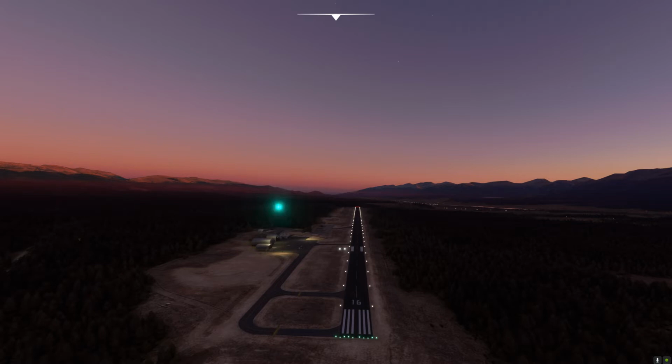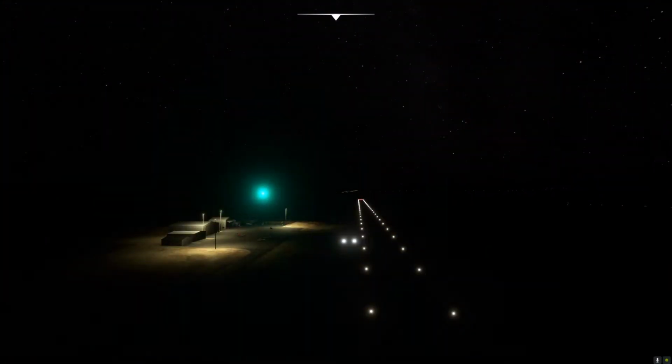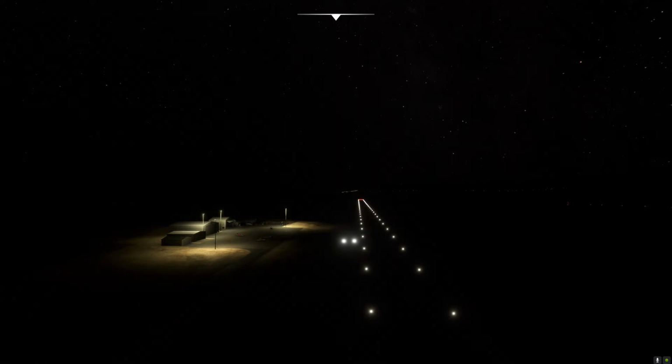So, minimal lighting, but it works, it's okay. So let's have a look at night time. So here we are in the dead of night, it's 10:10 in the evening. As you can see, it's pretty dark up here, but the lighting is quite adequate for the area there.